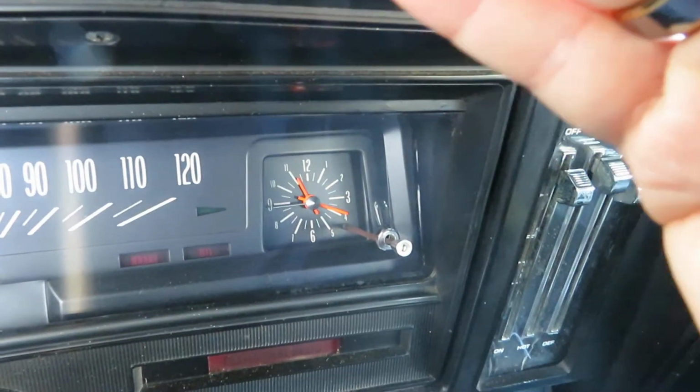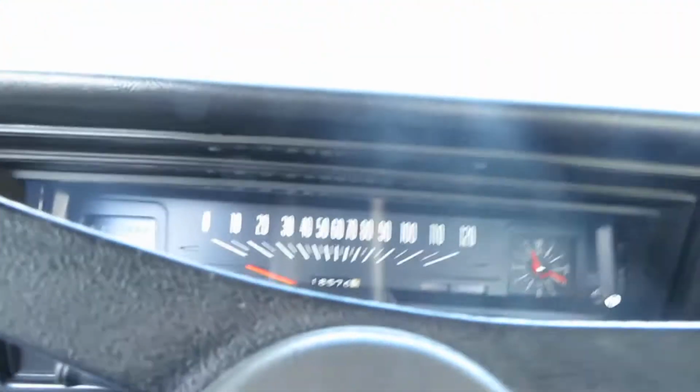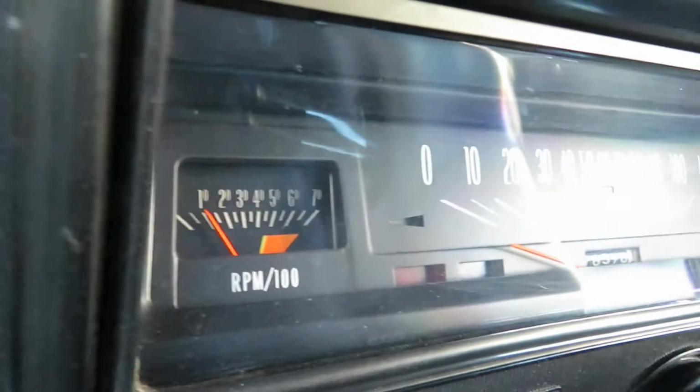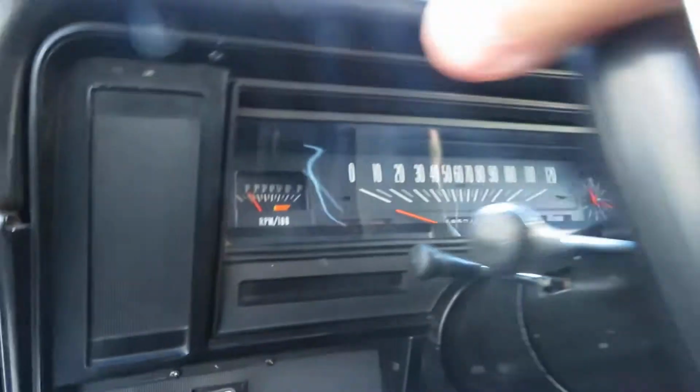I don't know if you can see that. It's 11:20 right now. It's kind of slow, but it's working. Working tach. See that tach works? Let's go look at the motor.